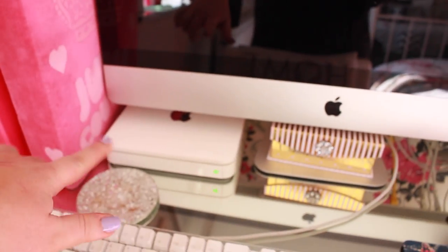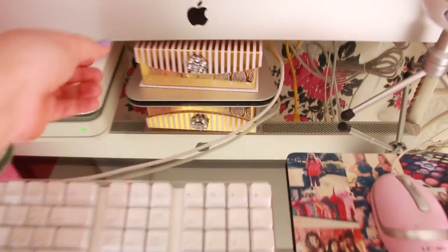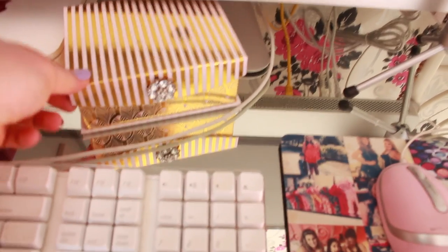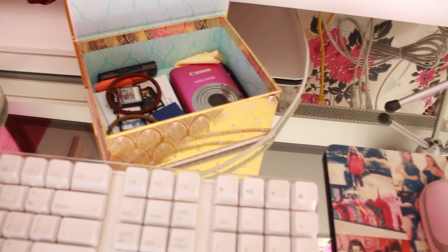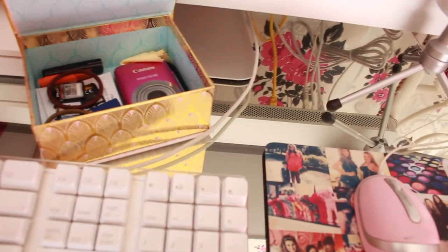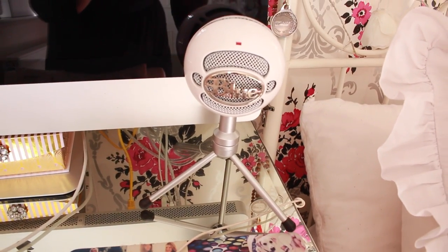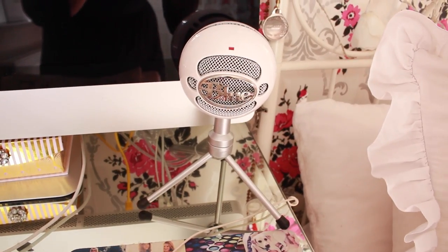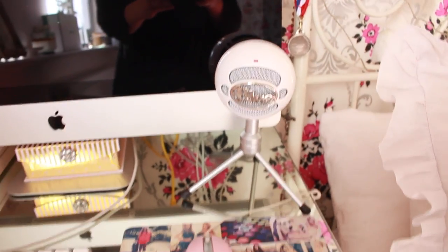So I ordered that. I have a couple of folders here which are just work related. I also have my Apple Time Machine, which just backs up my computer. I then have this little box, which is from TK Maxx, super, super cute, which I store my memory cards in, my vlogging camera, USB sticks, and some screen cleaning stuff. I then have over here, this is my Blue Snowball microphone. It's great for voiceovers and things like that, so I just keep that right there.